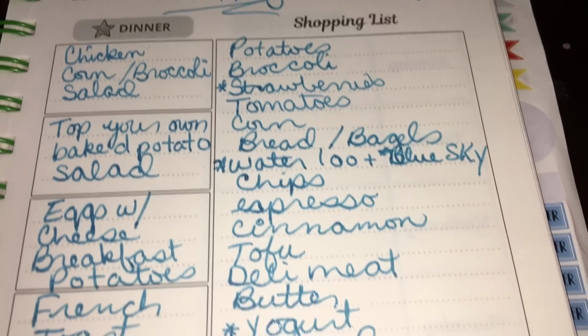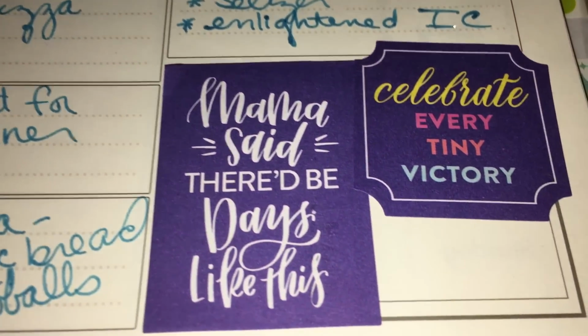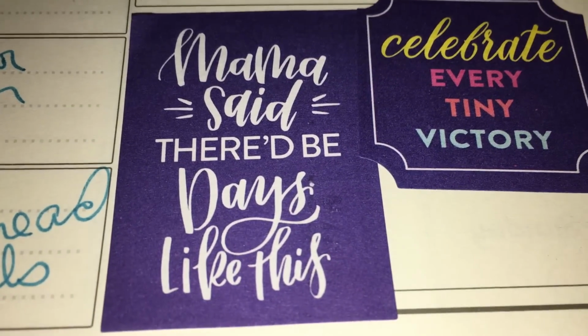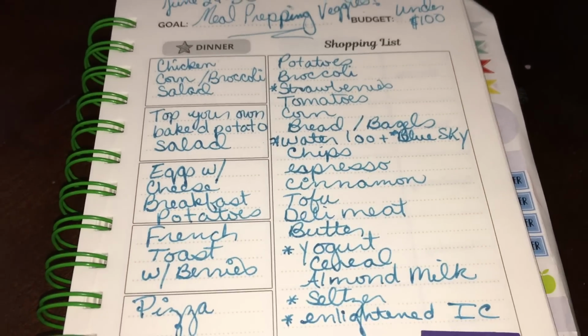And as you can see, that was my shopping list, which you already saw, the things that I got. And like I said, I didn't really decorate too much this week. I just put 2 of these little stickers here because it says Mama said there'd be days like this, because we're just trying to get through the last few days of school before we start summer vacation.